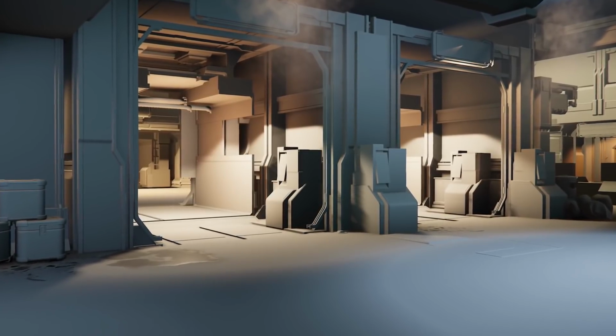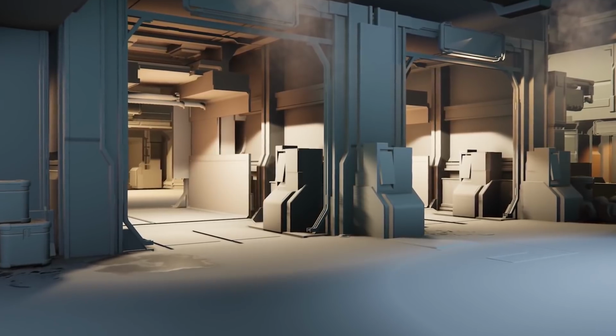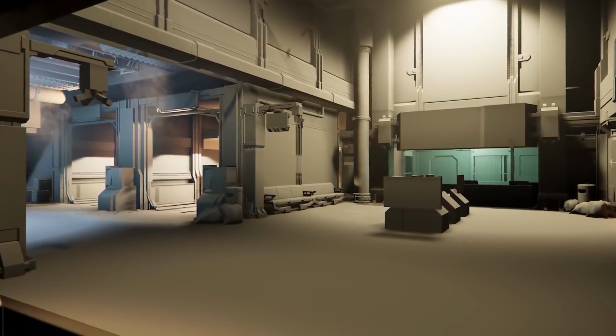Now, he did say that skilled players may be able to circumvent security and smuggle something in, so smugglers might get a higher premium. So finally, the utilitarian Lorville habitation rooms have gone into white box stage.